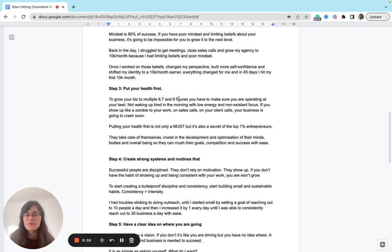If you see, they take care of their bodies, they are selective of what they eat, what they consume, they make sure they sleep every single night for 7 to 8 hours a night. They have routines, systems, and productivity habits that pretty much help them to grow, and that's important if you want to grow as well. So take care of yourself. Invest in development and optimization of your mind and body so you can crush the goals, competition, as well as success. And this is exactly what the top 1% of successful people do.